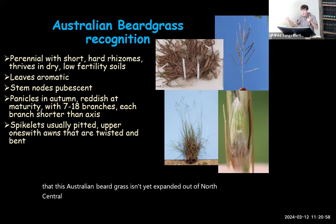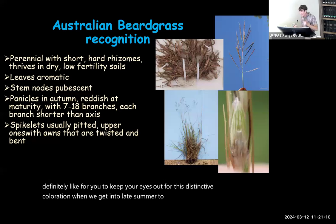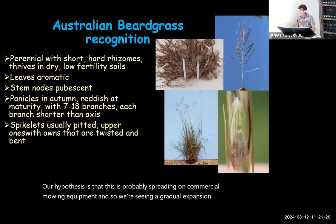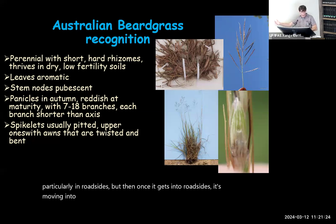But for you guys that are down here, I would definitely like for you to keep your eyes out for this distinctive coloration when we get into late summer to fall. Our hypothesis is that this is probably spreading on commercial mowing equipment. And so we're seeing a gradual expansion, particularly in roadsides, but then once it gets into roadsides, it's moving into people's pastures and ag production.